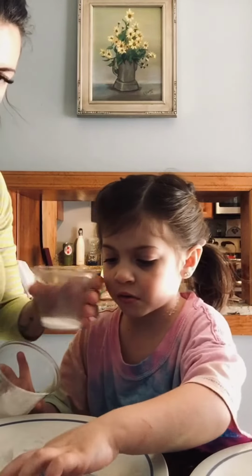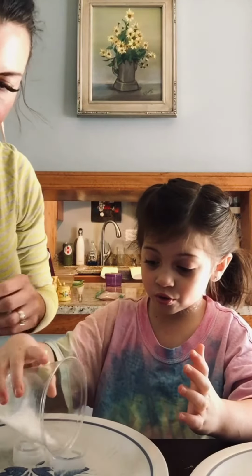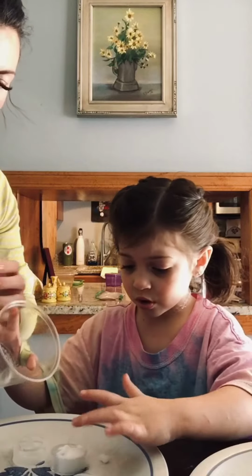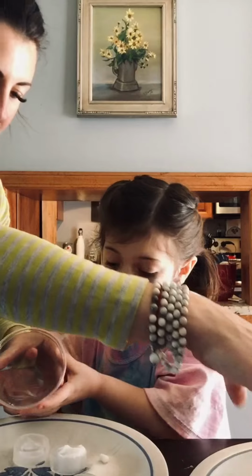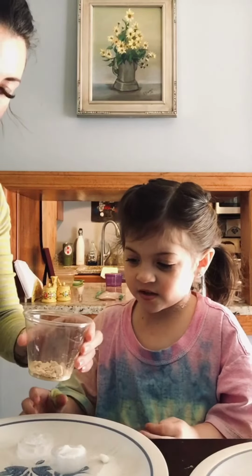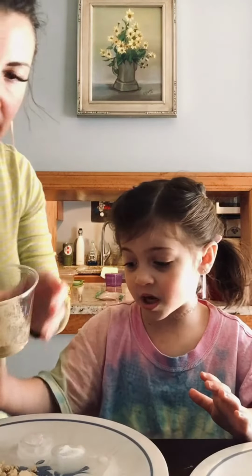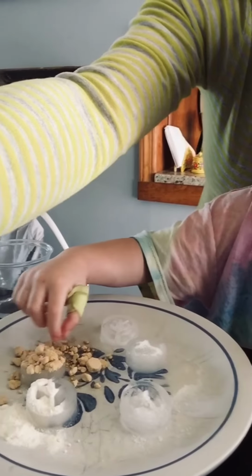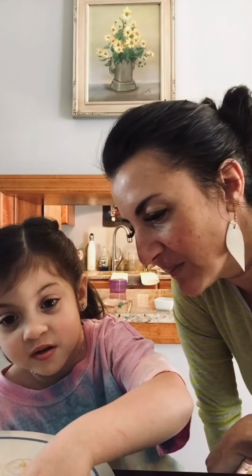Didn't melt. And then the sugar. Sugar. Water. Didn't work. Just keep going here. Water. Oh, that just blasted it. And ginger. This is my last hope. Okay, here we go. It's melting pretty fast. All right, that one is the salt one.